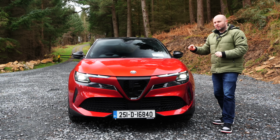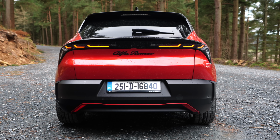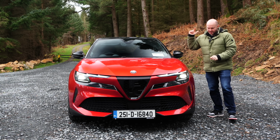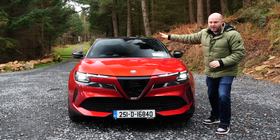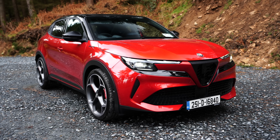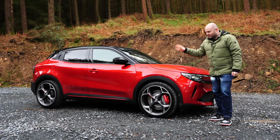This is the Veloce version, 276 brake horsepower, a TorSen limited slip differential to get the power down, sitting on these Michelin Pilot Sport tyres. We're going to take a quick overview look at this car, but the main thing about this version is to go for a drive. Two options when it comes to this version, €51,500 after the grant or 56 for the launch version.